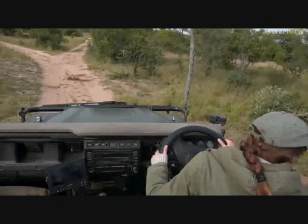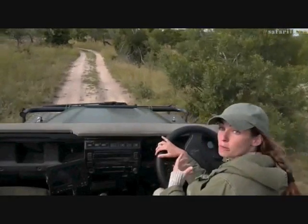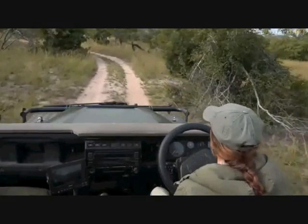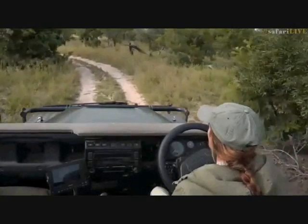And the nice thing is that she can consume most of it before the evening falls and her risk of losing it increases. But I'm very, very happy.